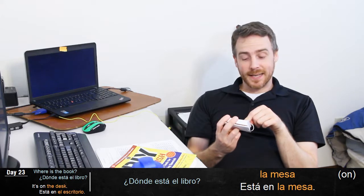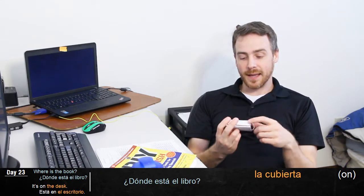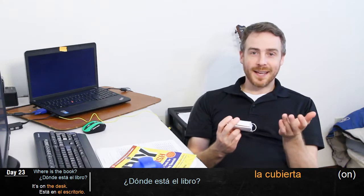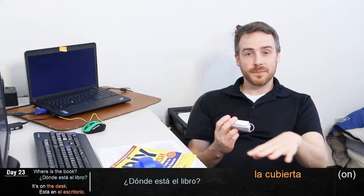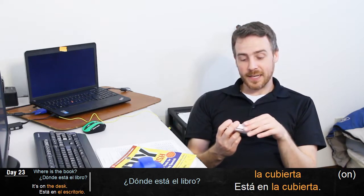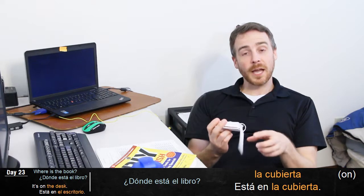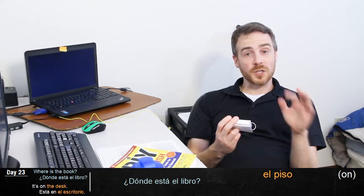Está en la mesa. It's on the table. La cubierta. So la cubierta is countertop. So like in the kitchen, countertop. ¿Dónde está el libro? Está en la cubierta. It's on the countertop. El piso, which is floor.